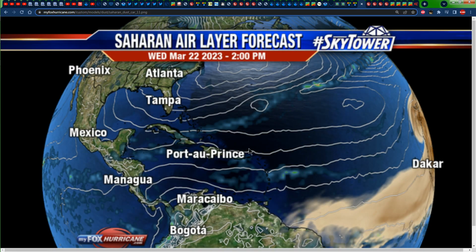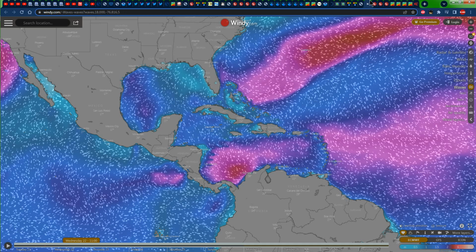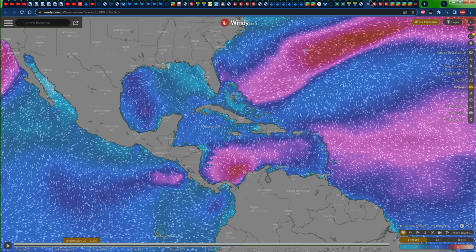Moving along to 2 p.m. on Wednesday, according to the Saharan dust forecast, we can see that the majority of the Caribbean is in the clear right now. The majority of the dust associated with the Sahara Desert is right there across portions of the southern main development region, as well as the landmass of Africa. Let's take a look at the wave forecast for tomorrow.